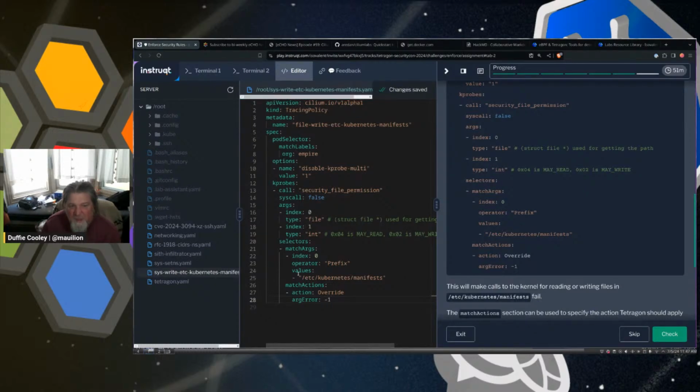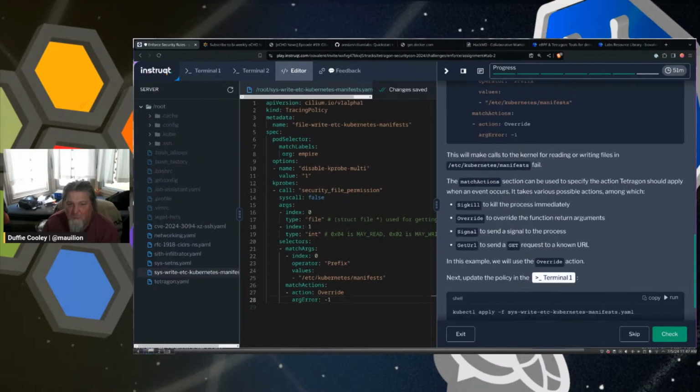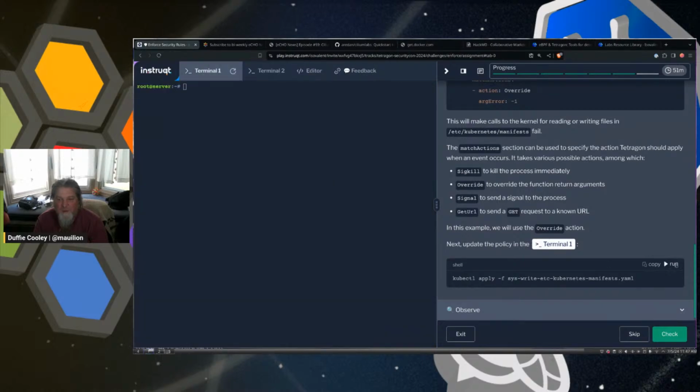So now when this arg actually matches, we're also going to give it an action and tell it, I want you to stop it. I want you to kill it. So this will not allow it. And there are other options, right? There's a signal, there's get URL, you could actually apply a function, you could do a sig kill, lots of different ways to do this. We see the change was saved. Let's jump back into terminal 1 here, and we'll apply the new one. And if we didn't mess up the YAML, then it will apply correctly.